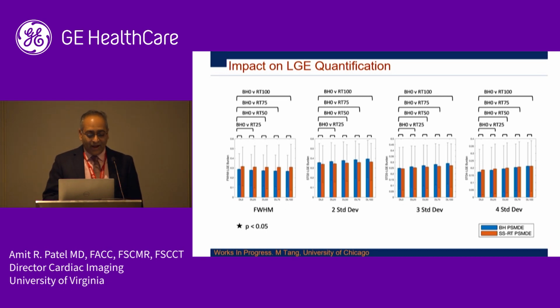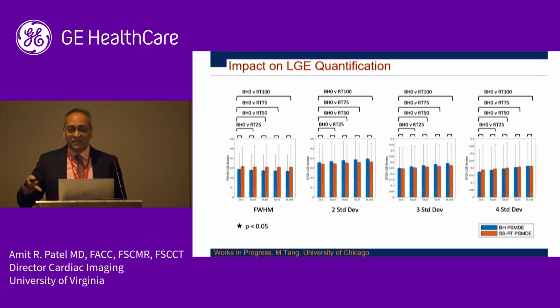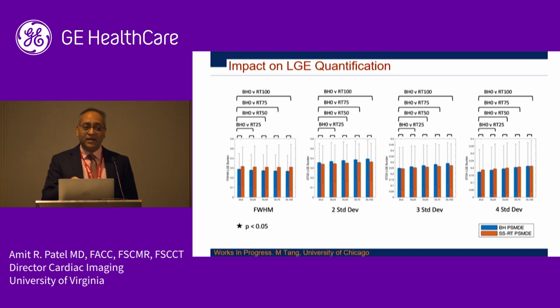And I think what this graph is trying to show is that, yeah, there is a slight increase in the amount of LGE you quantify as you go from one deep recon level to the next. But it's small, but it may be something we need to pay attention to as we start to quantify. You may want to really make sure you're sticking to the same level of AIR Recon and not changing it. Otherwise, you may create some noise, especially doing serial imaging.